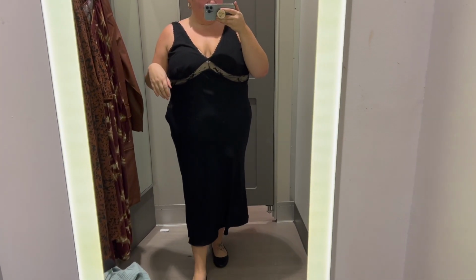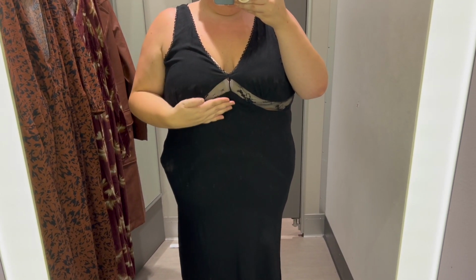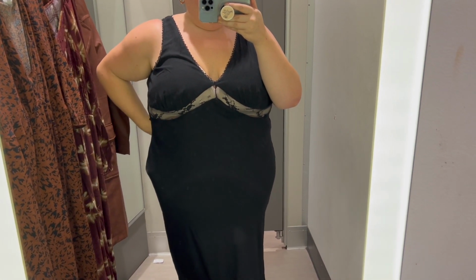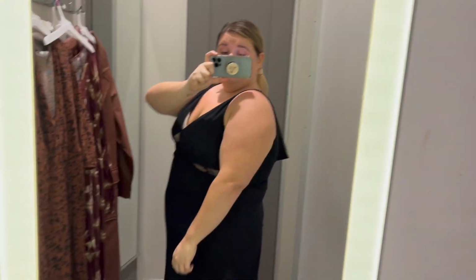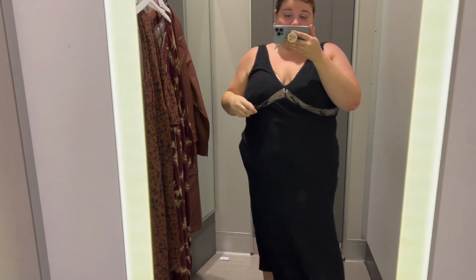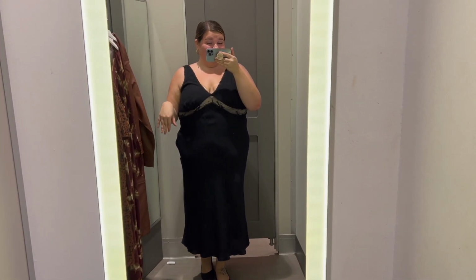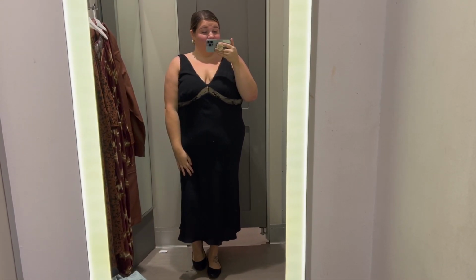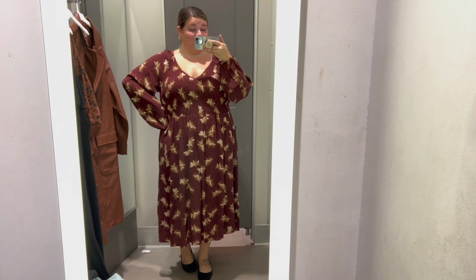So if you have a large chest like myself, this is probably not going to work for you because you can't wear a bra. But if you don't wear a bra, you're going to be spilling out of it. And I know that it's a satin material, so I wasn't expecting it to be loose at all, but it is extremely tight fitted. So with the right body type, I could see this being super cute. But for me and my little apple-shaped body, it's a no from me just because the fit is not flattering. And again, my chest is spilling out of it.